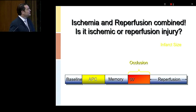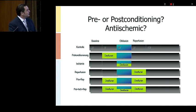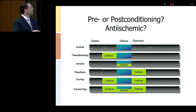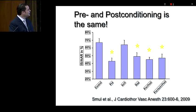We know that nowadays, okay? But in this experiment, which I will show you here, we are able with volatile anesthetics to sort out when volatile anesthetics work in this scenario. Do they work during preconditioning, during occlusion, during reperfusion, and the combinations of all the different kinds of treatments? And what you can see here, preconditioning is as good as delivering the volatile anesthetics after ischemia, now called post-conditioning, but it's not working through ischemia.